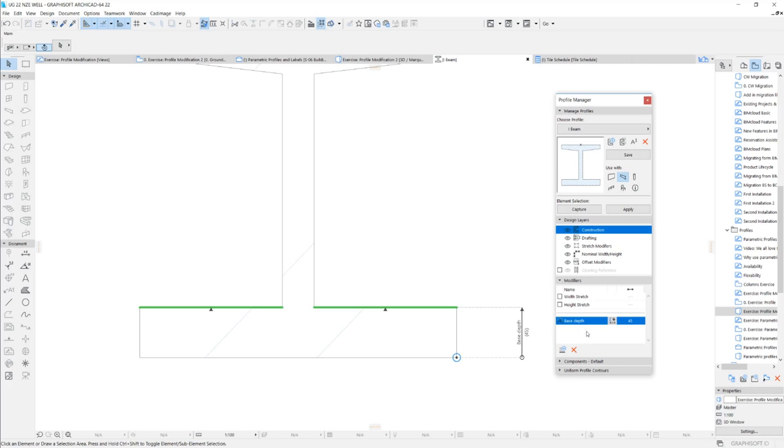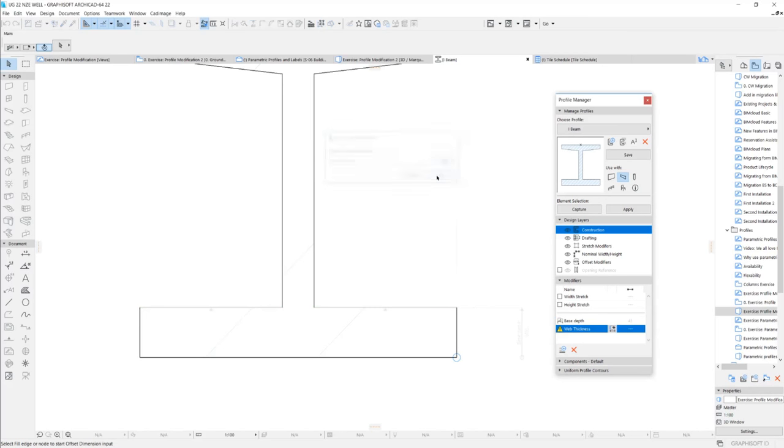Now let's create a second modifier. So let's click in new modifier. And now let's type web thickness. Go OK. And now let's select this edge right here, and let's link it to this other edge right here. We'll get this dimension, and let's just place it here. There we go. That modifier is done.